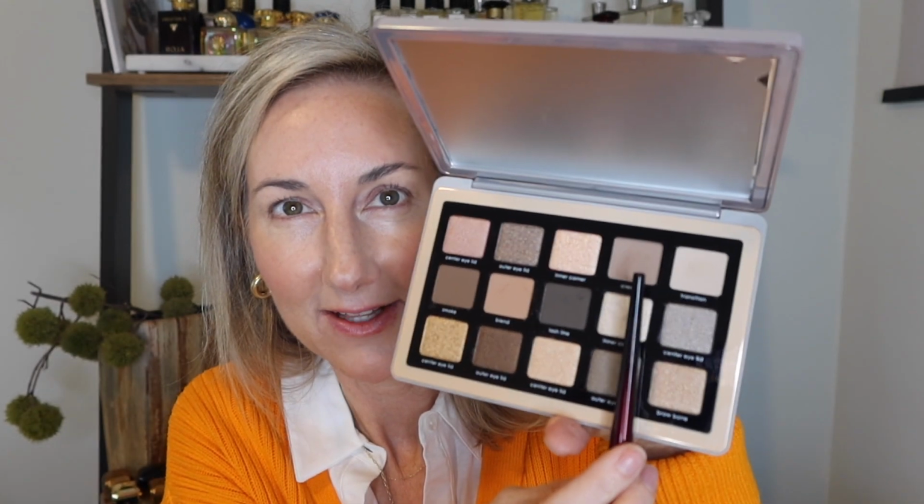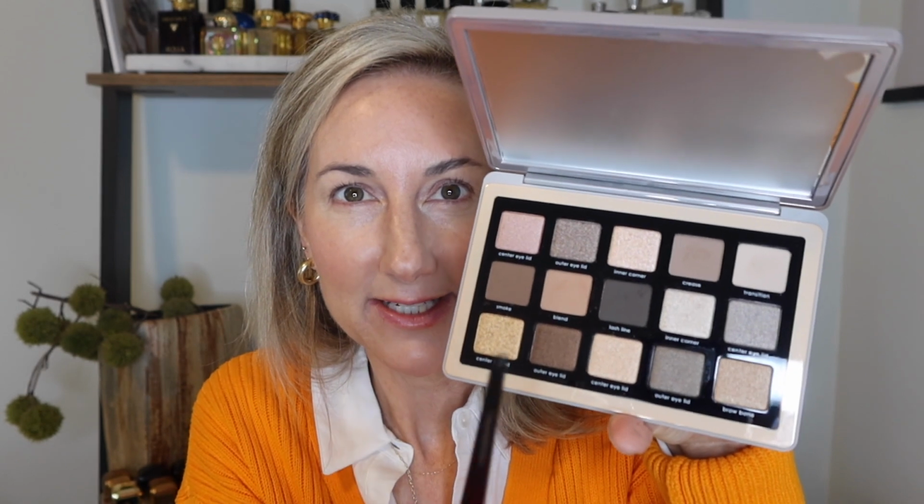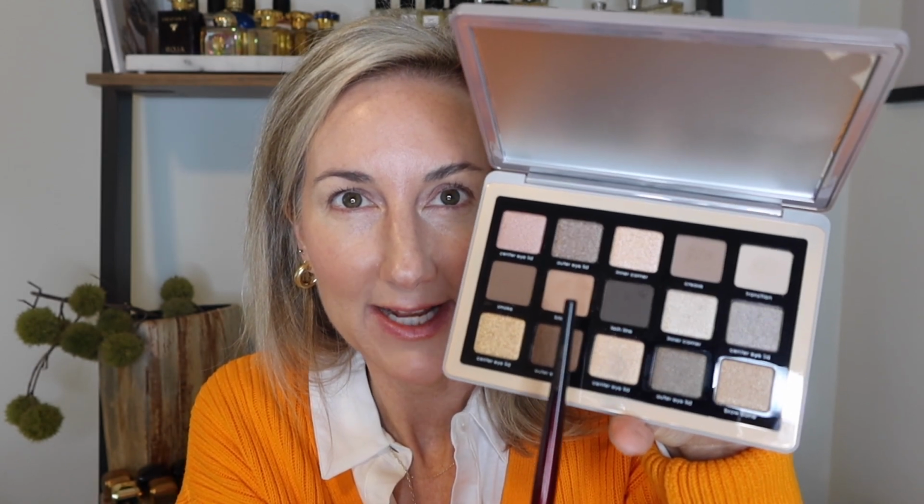So I am going to start with this crease color here. And again, since I'm wearing a little bit of orange, I think I'm going to use this blend shade over here, a little bit of warmth in here. This is a more cool toned palette, but I definitely see some warmer tones in here as well. And I love the combination of cool and warm on the eyes. So I'm first going to start with the crease color, and I'm using my Sonia G. This is the Blender Pro.